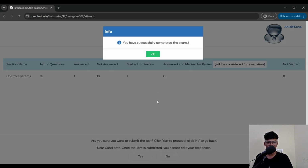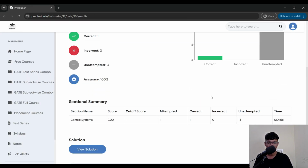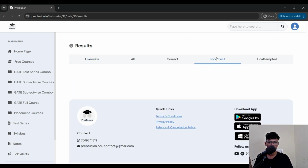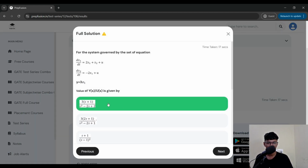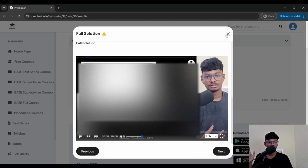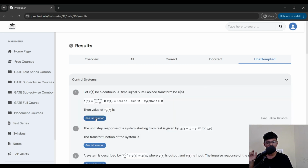So I will come to the analysis part here. This test series is submitted, so I can see my score and all those things. First, you can see all the interface. You can go to the incorrect questions, and from here you can see what questions were correct and what were incorrect. If I press here, this question was correct, and I can see the video solution as well. Now as I didn't attempt any incorrect question, all the questions are in unattempted, so we'll go to the unattempted section.